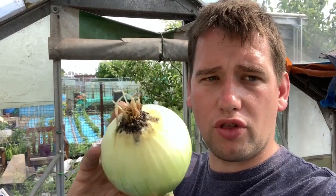Well, here's the onions. So I've pulled the one up that is in the onion greenhouse. I think there's another one of them going soft as well, which is a damn shame. So there's one, and the other two that I pulled out from the greenhouse. I know the reason why these went soft, and that's because they've got white rot on the bottom.